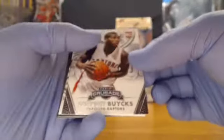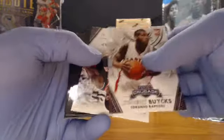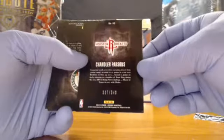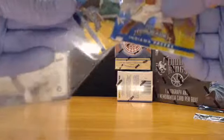All right, another rookie. Dwight Buycks, rookie for the Raptors. And Paul Zipser, flame out. Chandler Parsons for the Rockets, 307/349. And a Rajon Rondo for the Celtics. And an Ian Mahinmi for the Pacers. There it is, y'all. That's the eBay 5-box Crusade break.